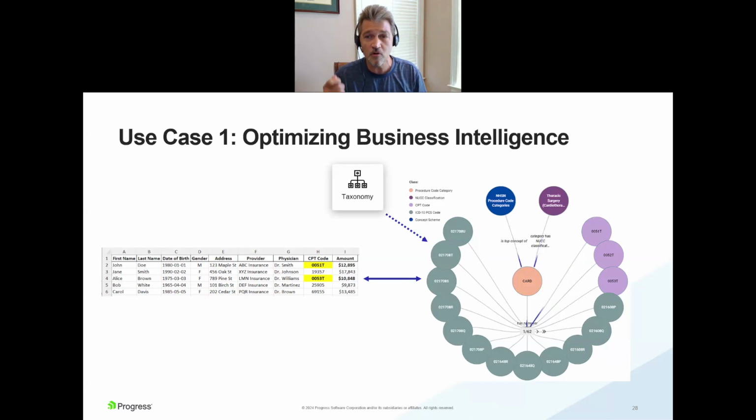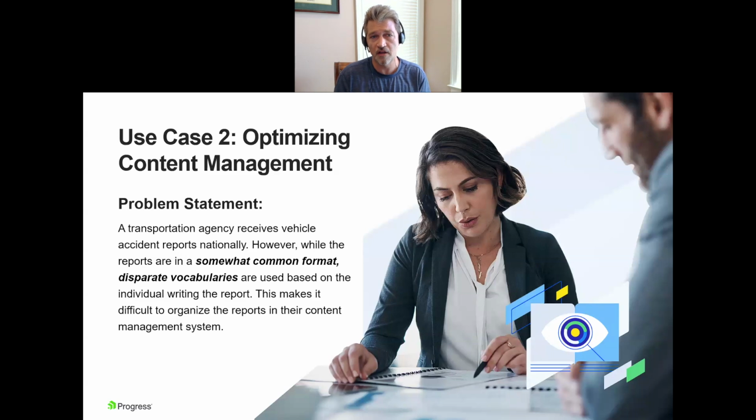We actually have to take an intermediary step to an HSN code in order to make that linkage, and that's through the common concept of a cardiovascular procedure. So that's how we're doing it. We're making a linkage, actually two steps, from one code set to another in order to provide this report back in the way that the question is being asked. That's just one example of how we can use a base taxonomy to understand from one code set to another. Our next use case is around content management.